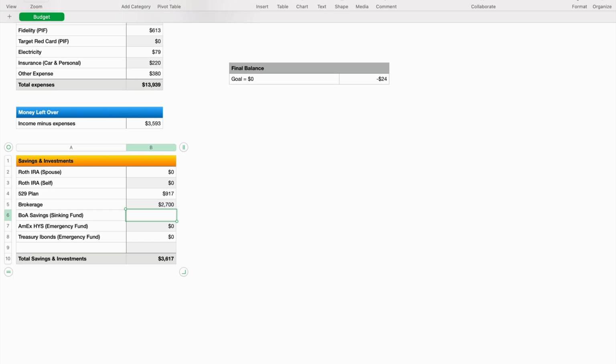917 is the 167 going into the account that qualifies for the state deduction. And then the rest of it is the 750 that went into our brokerage of choice. But you will see here that I said that I should not end with a negative balance. I shouldn't end positive, but I also shouldn't end with negative. I went into the sinking fund and I took out $24 to round myself out. And as you can see here, the final balance is now 0. This is it for the zero-based budget in October.